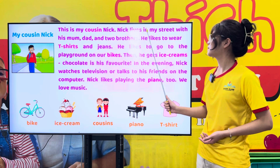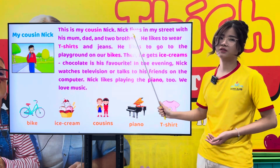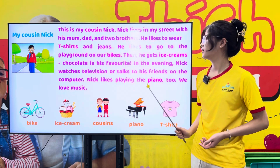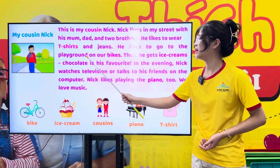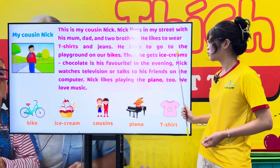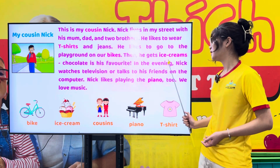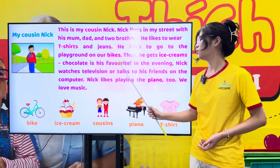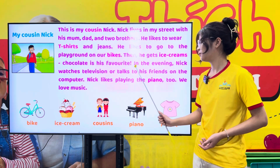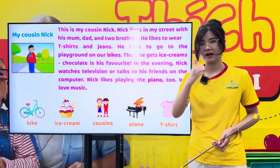Nick lives in my street with his mom, dad, and 2 brothers. He likes to wear t-shirts and jeans. He likes to go to the playground on our bikes. Then he gets ice creams. Chocolate is his favorite. In the evening, Nick watches television or talks to his friends on the computer. Nick likes playing the piano too. We love music.